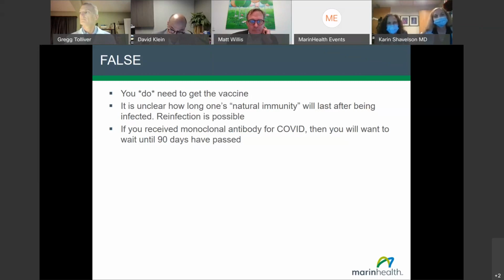The one exception to this is if you received a monoclonal antibody for COVID, you need to wait for 90 days to pass until you receive the vaccine. So you can work with your primary care health provider. Even if you're in the age tier that's being vaccinated, you've got to wait those 90 days until we can vaccinate you. I know that's a small number of people, so that's an exception and a rarity rather than a rule. Next slide, please.